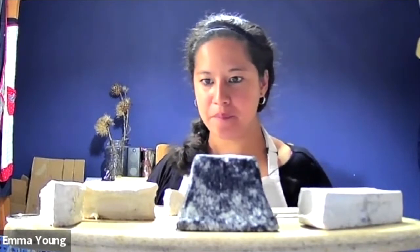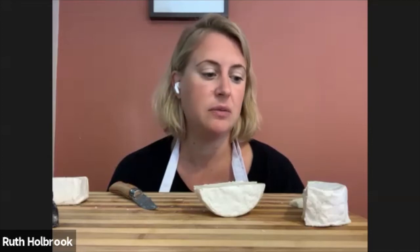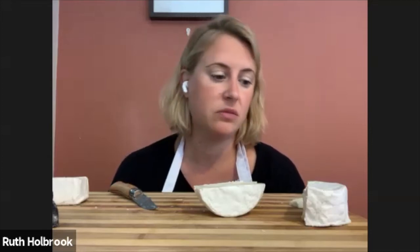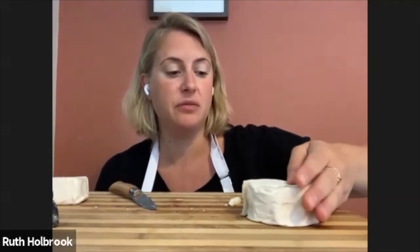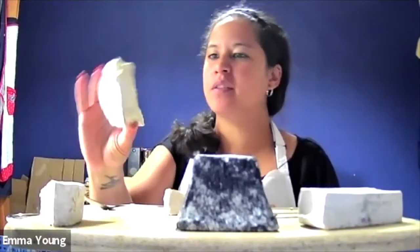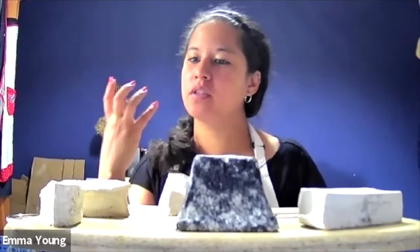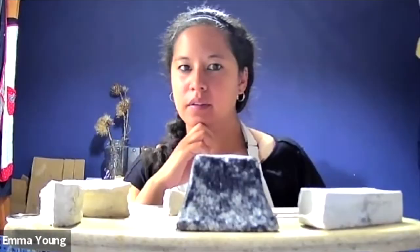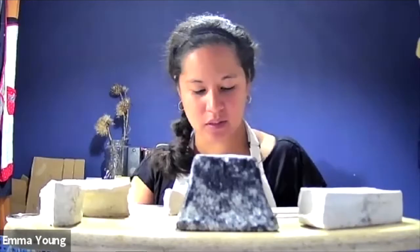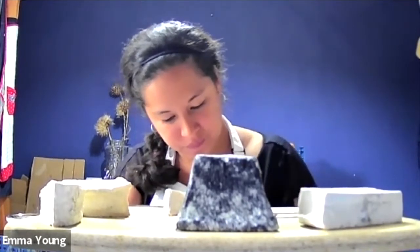Okay. So appearance. Good appearance. 8. There's nothing particularly wrong with the appearance. I agree. 8. Aroma. If you are smelling just the outside of the cheese, it is quite a big whiff of ammonia. Definitely. Maybe give it about a 7 or a 6.5. 6. Okay. Flavour.